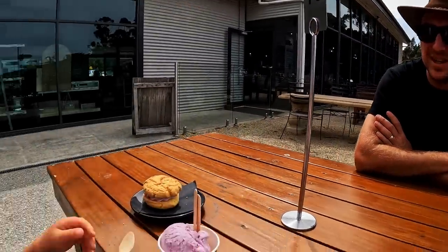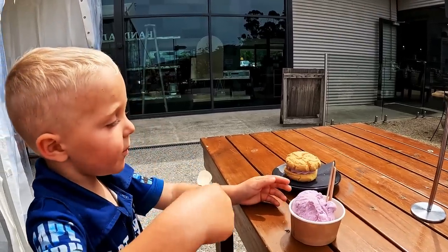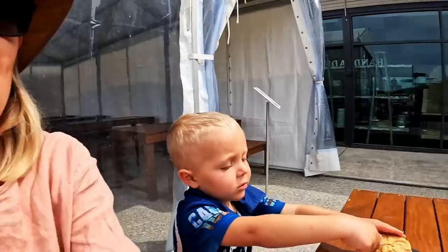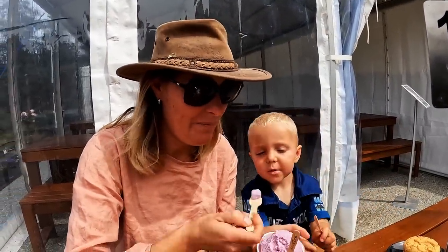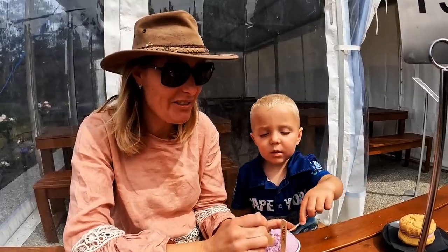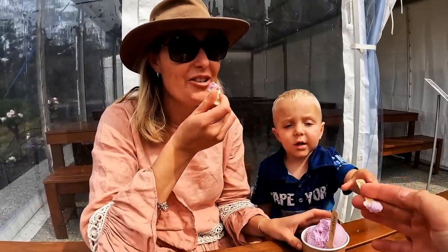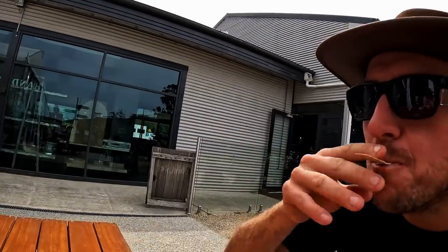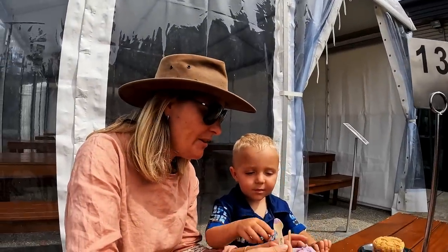Mum, can I have a little ice cream? Yeah, we're going to share, kiddo. What do you reckon? Is it good? My turn. Oh my gosh. Is it good? It is really good. It does taste like lavender. Dad, have a little taste. I don't like it. Oh, I don't see how you could not like it. Really yummy. Mmm. Good, right? It does taste like lavender.